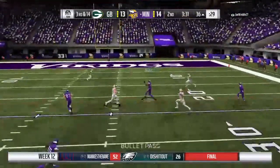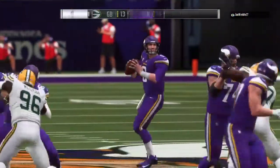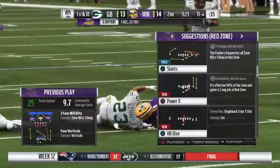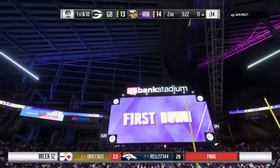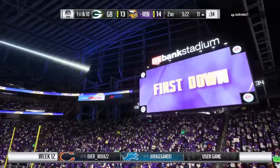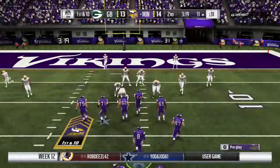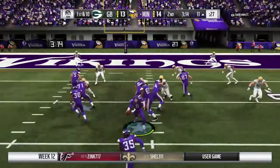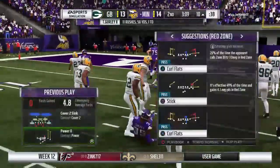From the shotgun, it's Cousins. He completes it to Bryant. And he gets this one all the way down inside the 15, just shy of the 10. And they pick up 25 as they convert on 3rd. Cousins going to come up on a 1st and 10, and he's 4 for 4 now, throwing the ball to start the drive. Gurley. And he's going to be met at the line of scrimmage and taken down.